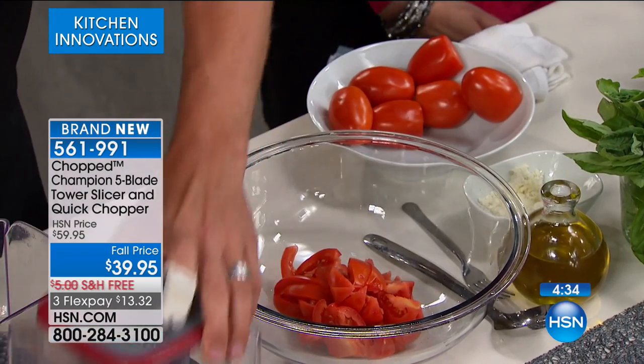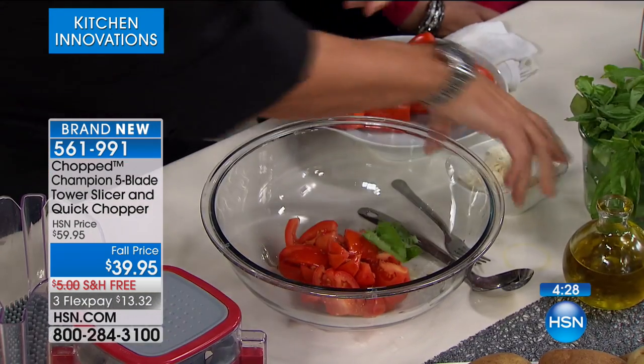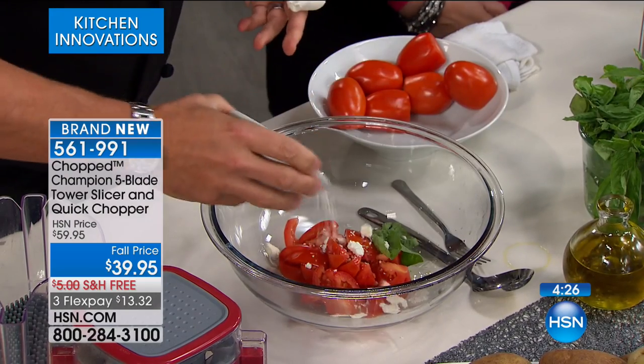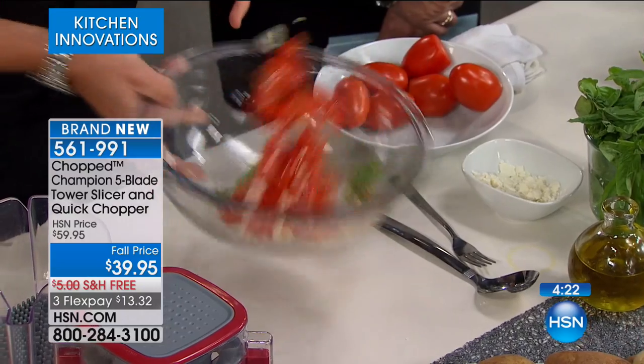For entertaining, for being able to pre-make your salads. Ooh, what have you got going there? A little olive oil, a little basil, a little feta. Yummy. Feta makes it better. Absolutely. You guys have to try this. I gotta tell you.